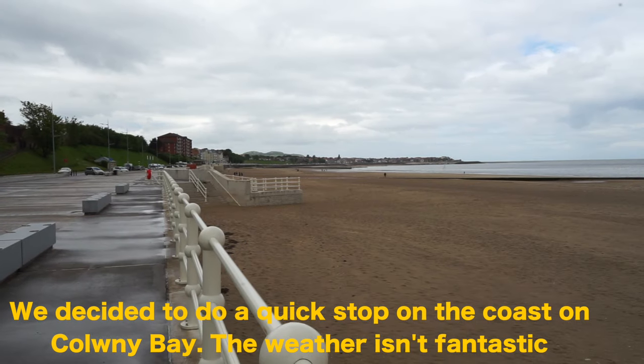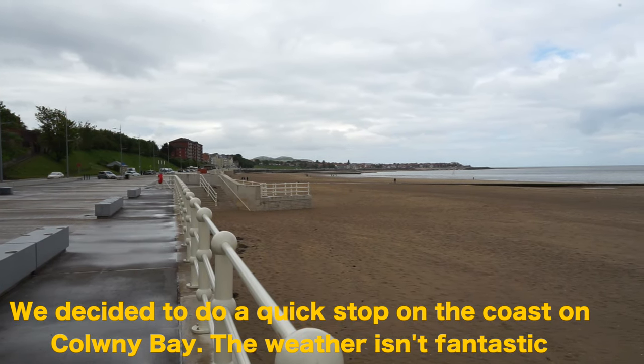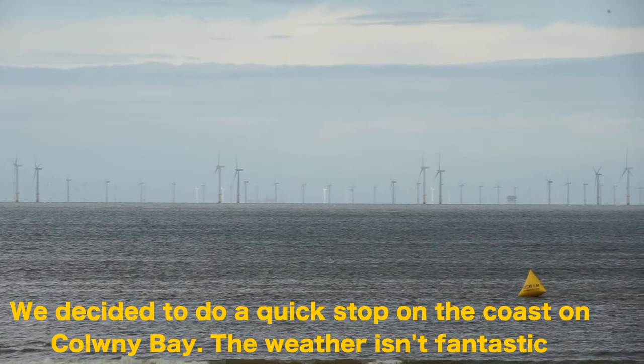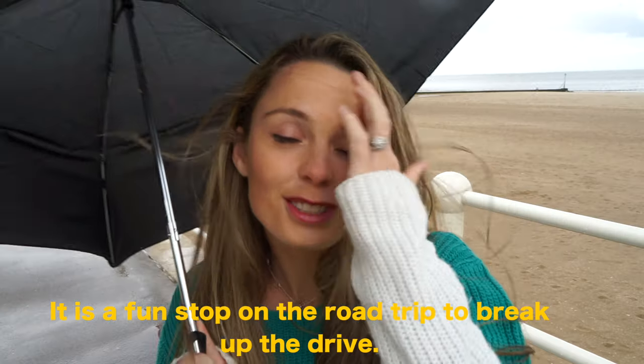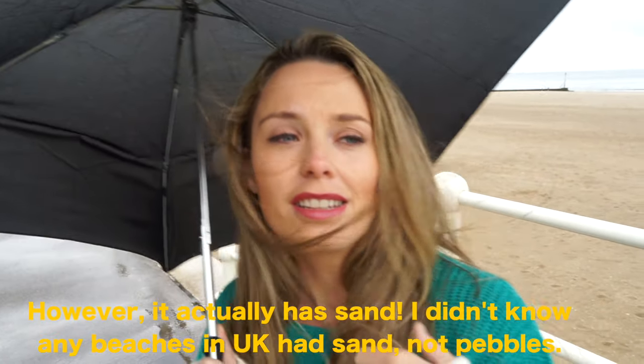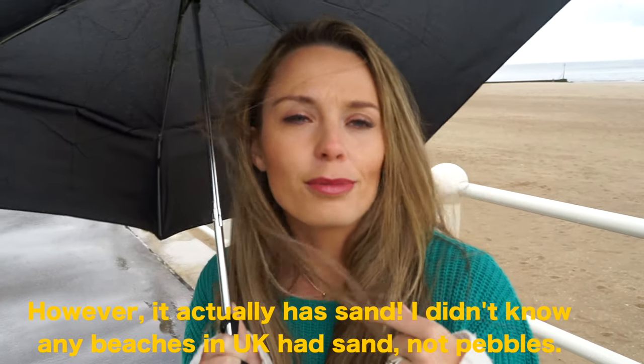We decided to do a quick stop on the coast of Conwy Bay. Unfortunately, the weather is amazing, so I can't say I'm going to go for a swim, but it's a fun little road stop anyway, just to break up the drive. It actually has sand, which is fun, because I didn't know anywhere in Europe that had sand.